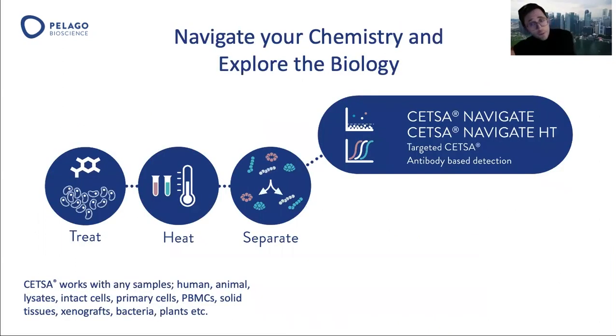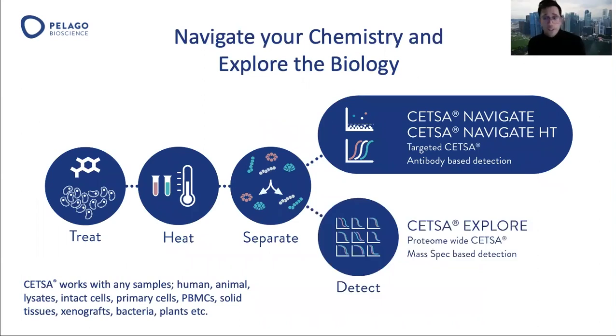So back to this, and apart from the targeted Navigate assay, we also have the Explore formats, which are more of a discovery tool instead. We use mass spectrometry for detection, and similar to the targeted assays, we can also look at specific proteins, obviously, that we think or hope bind to the compound of interest. But more importantly, since we cover 6,000 or 7,000 proteins per experiment, and because we use unmodified compounds in cells, we think that it's a very powerful, unbiased way of looking at cellular perturbations following drug treatment and for discovering biomarkers, both in the preclinical stages of drug discovery, but hopefully also in a clinical setting.